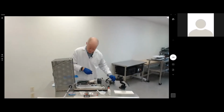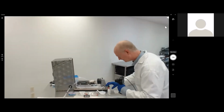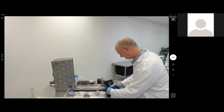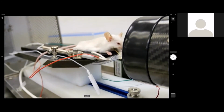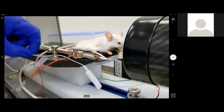And I may want to switch to the close-up maybe. That might be very helpful too. Let me go ahead and move camera first. How's that look? Good. Good mouse. Keep on breathing, buddy.